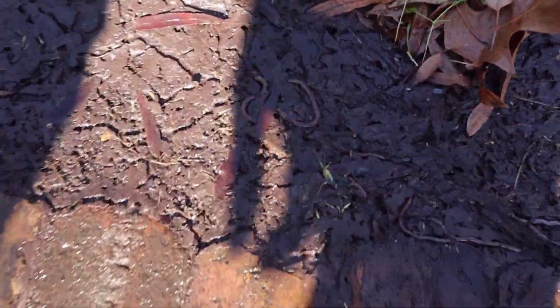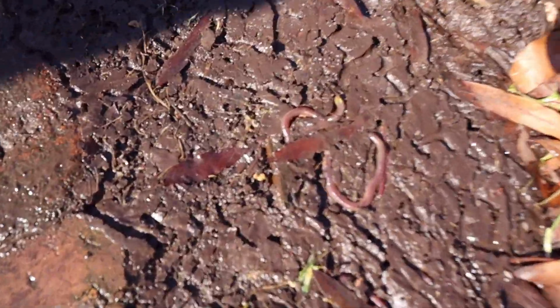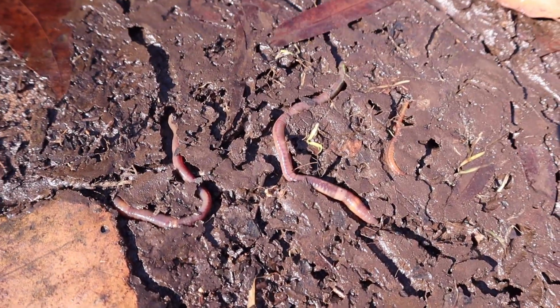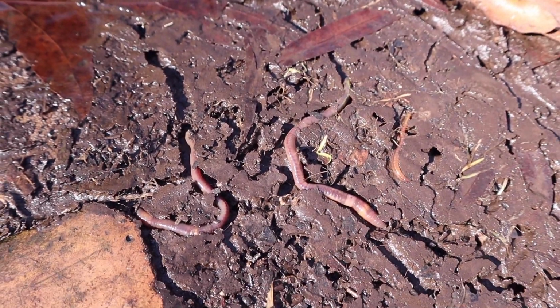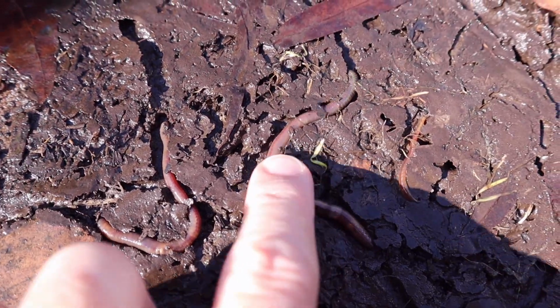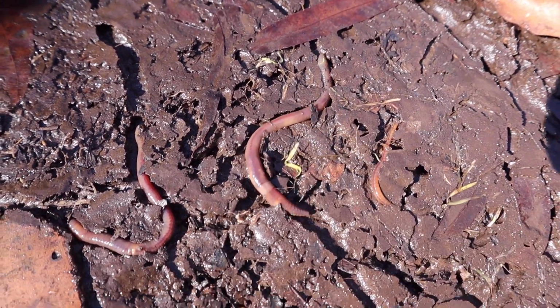Yeah, let's look at this one too. Yep. Oh, wow. Look at all the worms. Let me get out of the shadow. Look at all the worms that lived under the bag. That's so cool. I love it. The garden's full of worms just under the surface. And they're still, but they're fine. Move, bud. Yeah. There he goes.